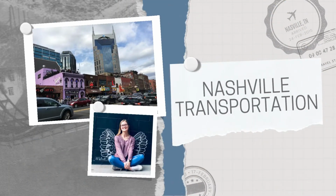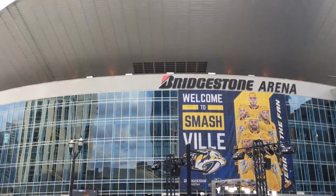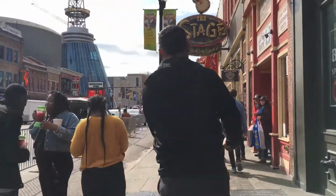And going along with transportation, that takes us to item number 2 on the list, which is how to get around Nashville. The great thing about Nashville is that a lot of the city's highlights are located in the city. And personally, when I visited, I thought it was a very easy and very walkable city. So I felt that with a day, I was able to definitely get in all that I wanted to see by walking around the city.